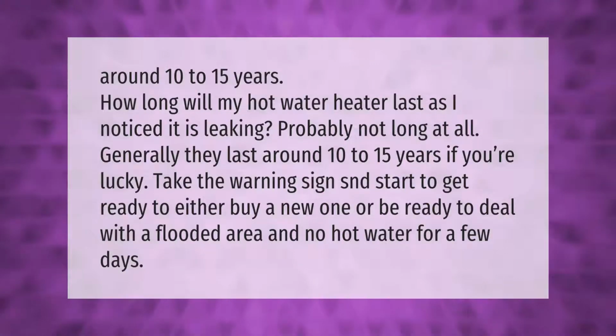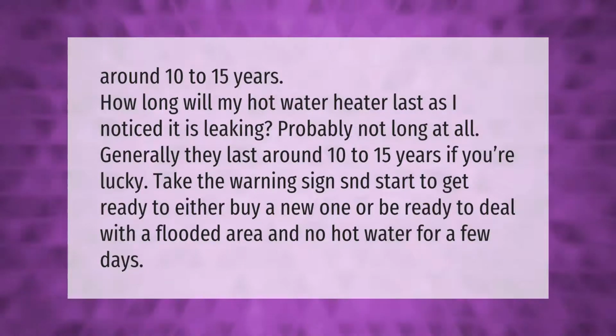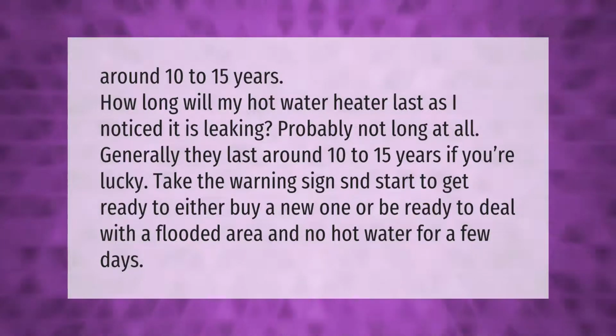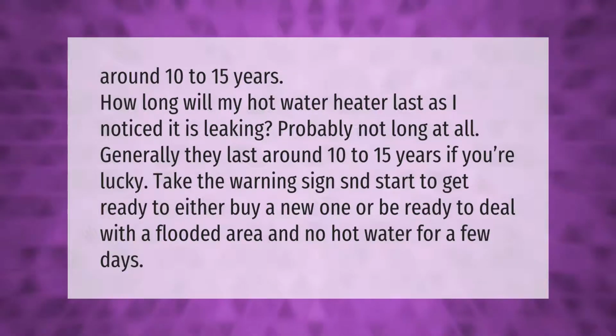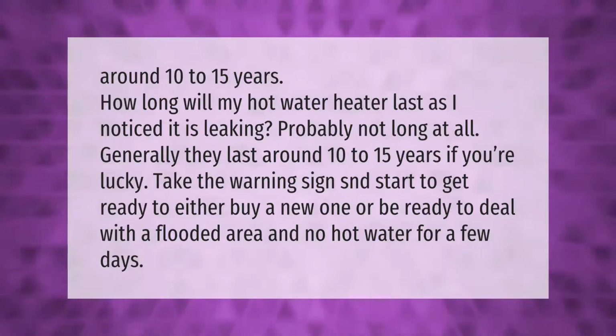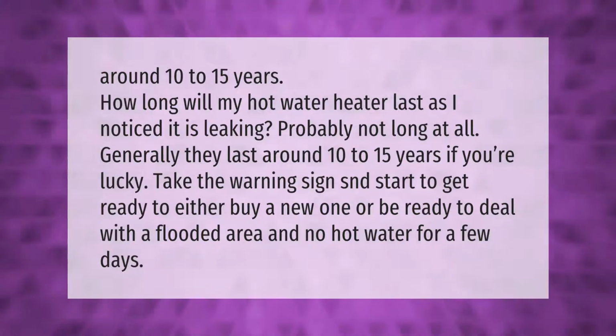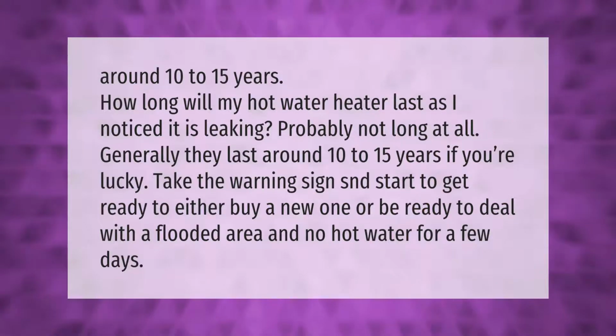Around 10 to 15 years. How long will my hot water heater last as I noticed it is leaking? Probably not long at all. Generally they last around 10 to 15 years if you're lucky. Take the warning sign and start to get ready to either buy a new one or be ready to deal with a flooded area and no hot water for a few days.